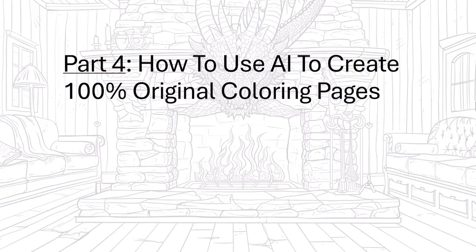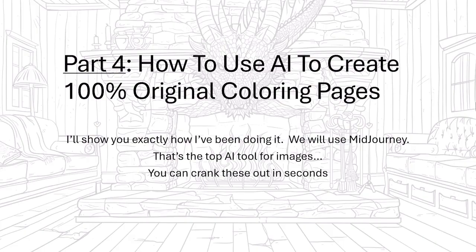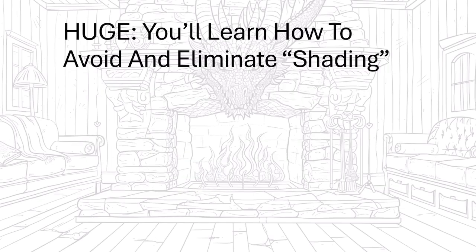Now, part 4, how do we use AI to create 100% original coloring pages? This is exactly how I've been doing it. We're going to use Midjourney. That's the example. I am a huge fan. I think it's the best one for this. I think most people would agree it's the top AI tool for images. Very easy to use. You can crank these things out literally in a couple of seconds to a couple of minutes. And I'm going to show you what to watch out for, like blurry lines and shading, okay?